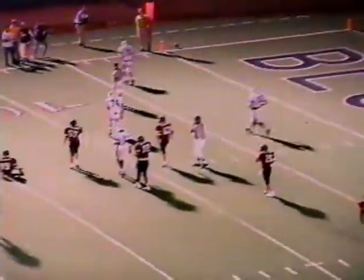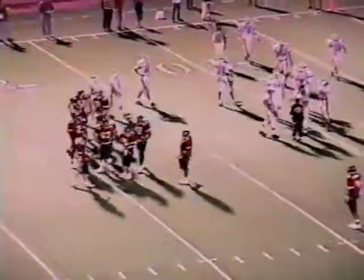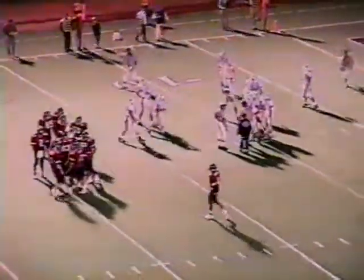And Counts looks for somebody. Mix up in the backfield. Counts wants to throw, being chased. Threw it away. There's no receiver in that area. But Lebanon will not get an intentional grounding call. There was no receiver anywhere over there. No red jerseys within 20, 25 yards of the play.